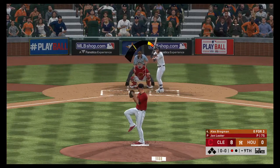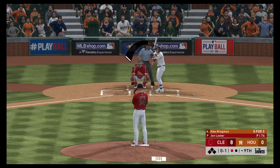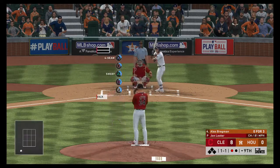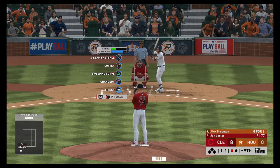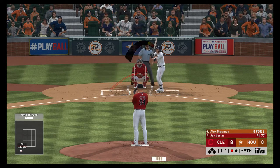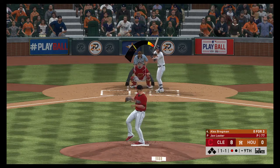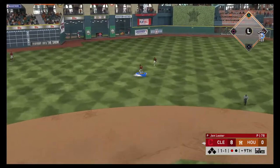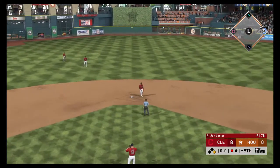Pitch on the way. And he fouls this one off. Count's even 1-1 to Alex Bregman. From the windup, the 1-1 pitch. This is skied into short left center. Hernandez onto the grass, but he can't make the play as it finds the outfield grass.